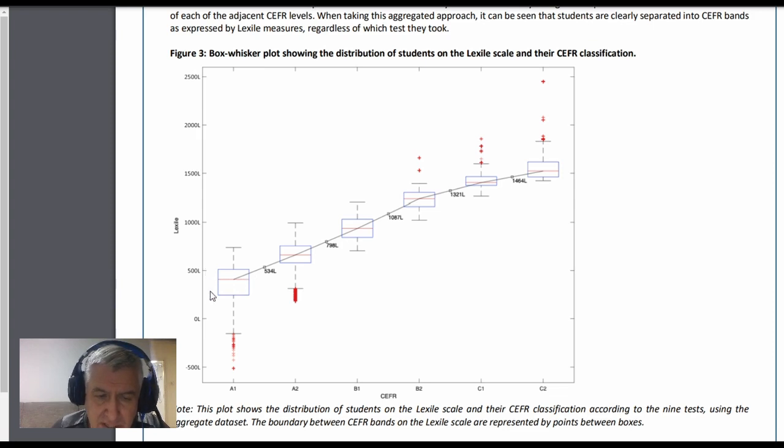But what's interesting to note is that the center mass, the 50% center mass of these Cepher ranges, do not overlap. So you can see that these boxes are on different parts of the Lexile range, and the gap is actually not too big. There's almost no overlap. This C1 to C2 looks like it might have a tiny bit, but for the most part, there's no overlap. There's actually a gap here somewhere, but it's not too big. It's not a giant gap either.